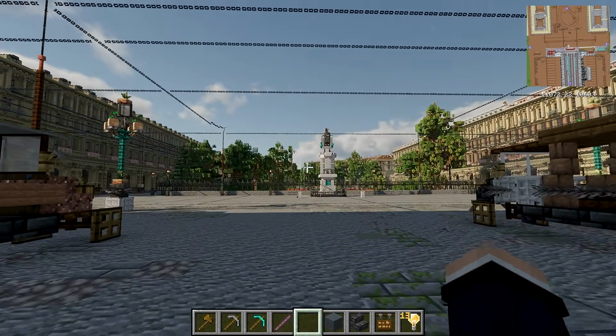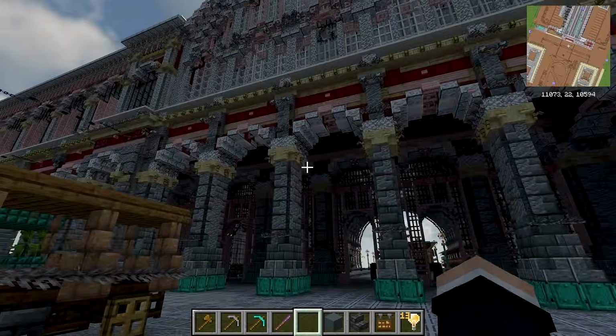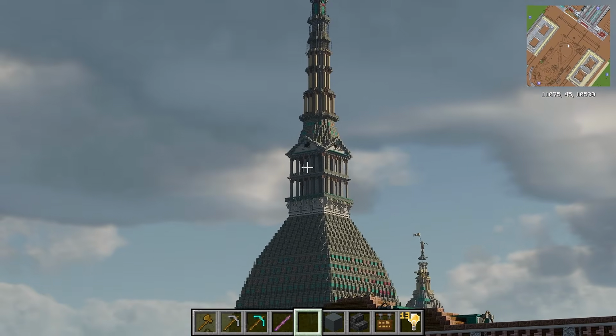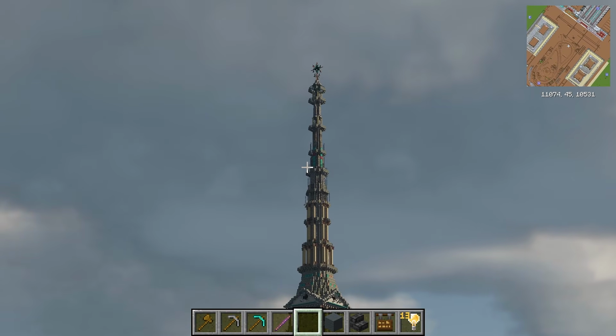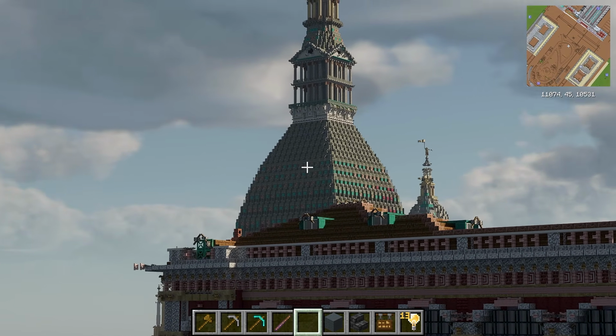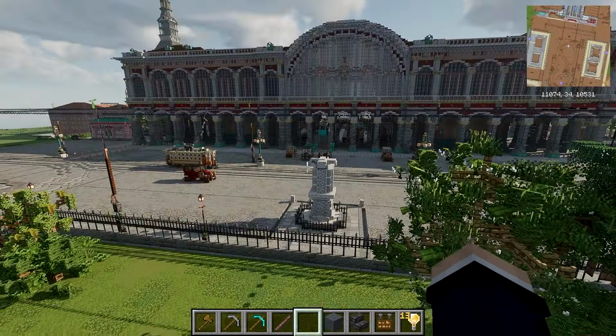So this is the King Carlo Felice square. I imagine that's his statue up there. Behind me then is the facade of this gorgeous station and what looks to be a gigantic tower in the background there. One day I think this place is going to be seated here in the city, but Lero hasn't got it quite in the place yet.